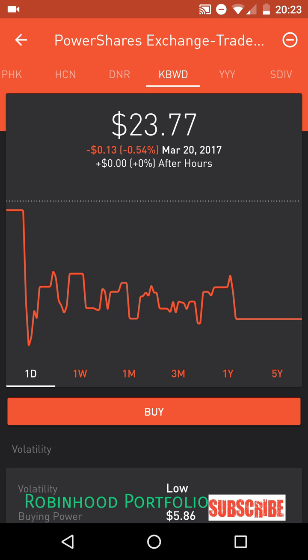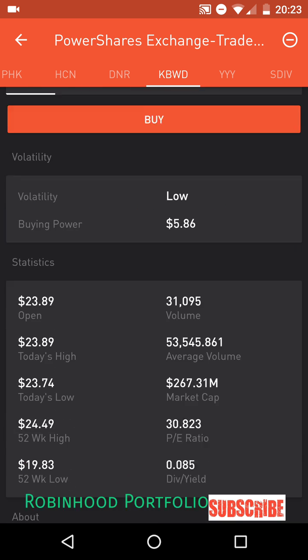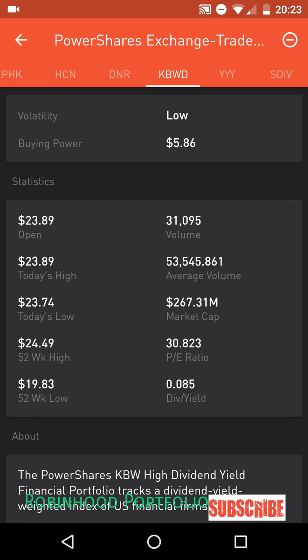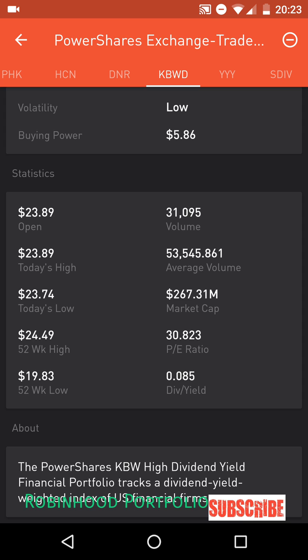So the first stock I found was KBWD. This is a PowerShares ETF. If we scroll to the bottom here, if you can see that through my logo, this is a high dividend yield financial portfolio that's tracking a dividend yield weighted index of U.S. financial firms. And again, this is unfortunately highlighting some of the statistics within Robinhood that are not exactly accurate.